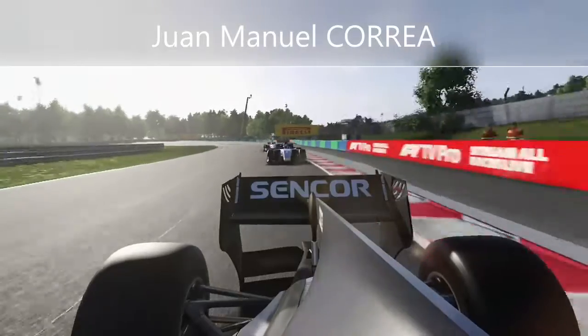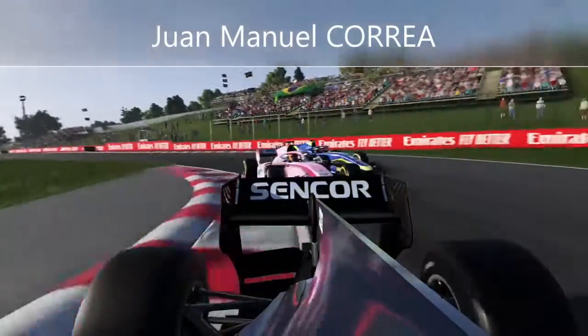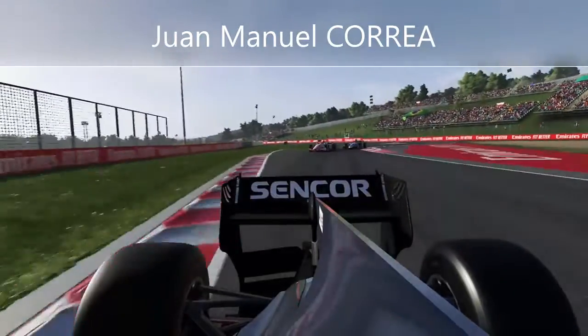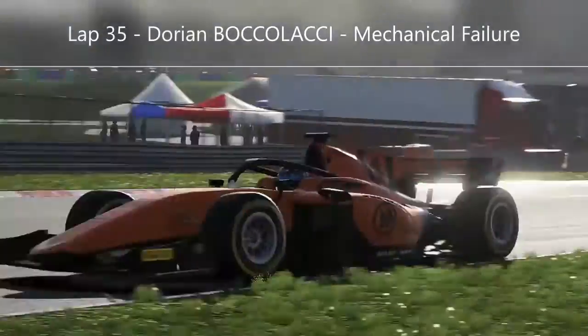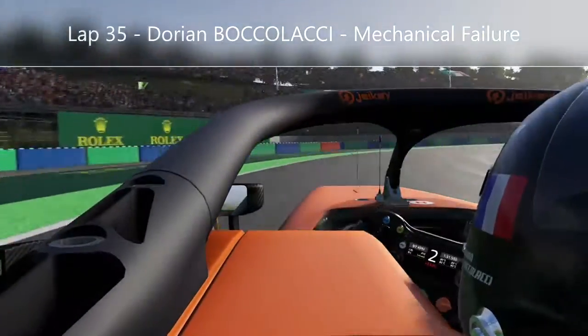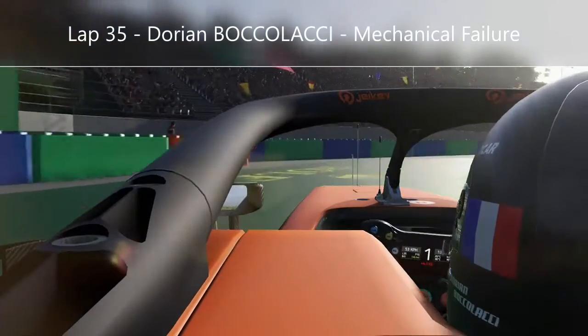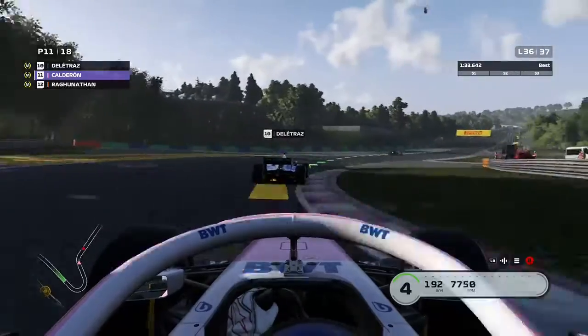Here's another replay looking back from Correa's car, and yeah, we barged him out of the way a little bit, but we weren't going too fast to make the corner. So I think that was just about okay. But later on lap 35, Dorian Boccolacci retires from the race, mechanical failure for him.